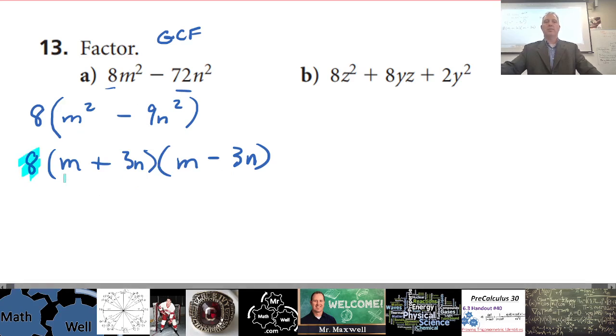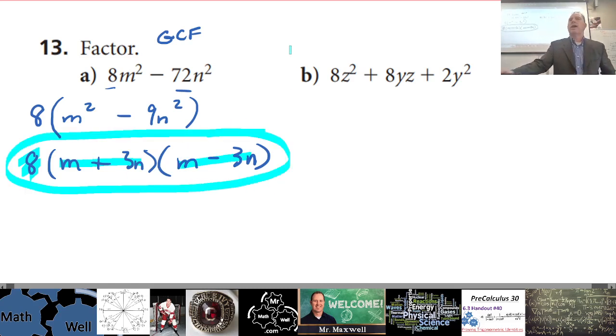Now examine each of these. Obviously you cannot factor 8 down any further. You don't have to write it in prime factorization. A single number is fine. You don't have any greatest common factor out here. This is not a trinomial. It's not a perfect square. Nothing. Difference of squares. And you can't factor anything out of here. So that's your answer, you're done. So on these ones, you have to make sure you remember to take the GCF out if you can.